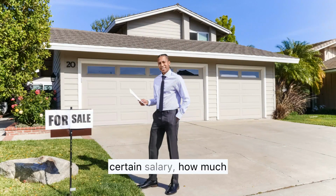If you make a certain salary, how much house can you actually afford? Not what the bank says you can afford, but what makes sense in real life, because those are two completely different numbers, and that's where a lot of people get into trouble. They go online, use a mortgage calculator, get pre-approved for a number that looks way bigger than expected, and then assume that means they're financially safe to buy at that price. But just because you can get approved for a house does not mean you should buy that house.